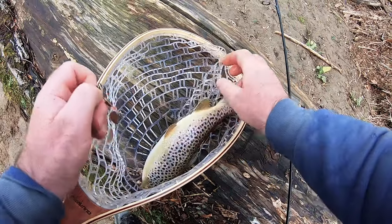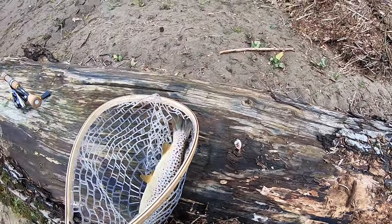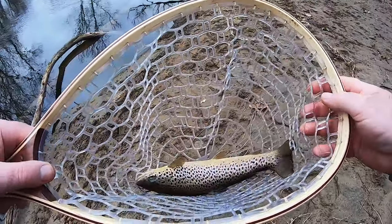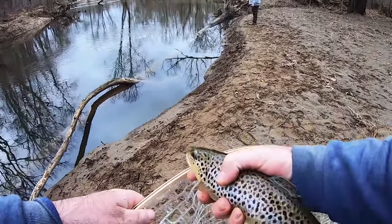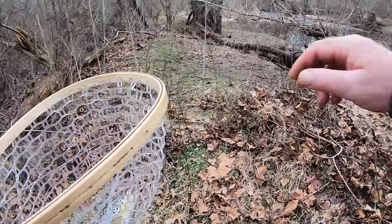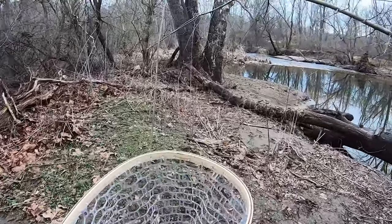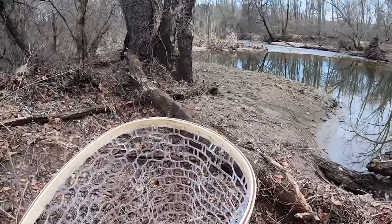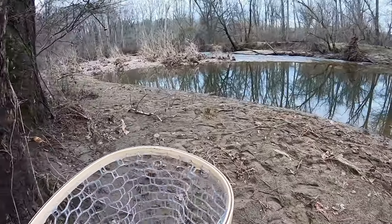All right, here we go. Nice. All right, caught the fish and realized that I forgot the stringer at the old spot. Okay, coming back.